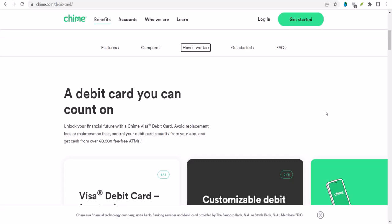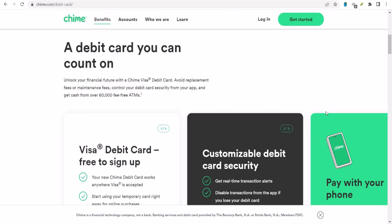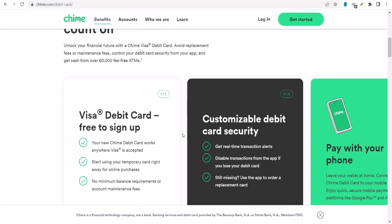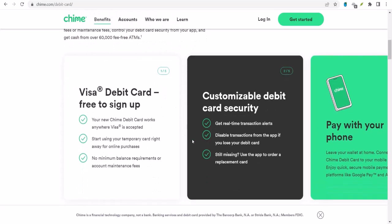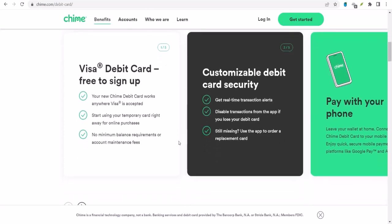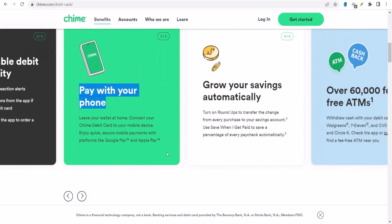Now, let's talk about what Chime actually looks for when you apply. You might think it's all about your credit score, right? Wrong. Unlike most banks, Chime doesn't pull your credit. Instead, they focus on a few key things. Direct deposit. This is the golden ticket to a Chime account. It shows you have a steady income stream. The more, the better.